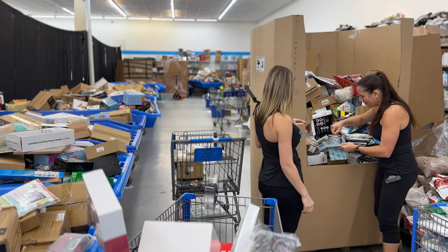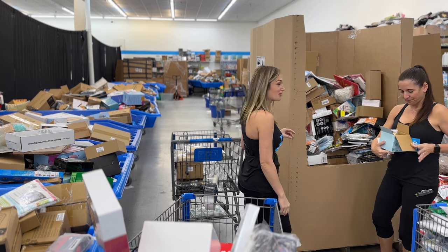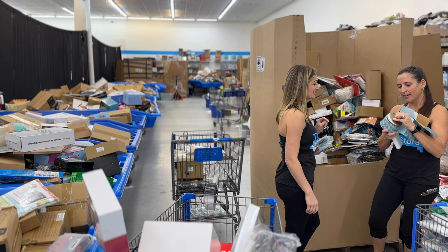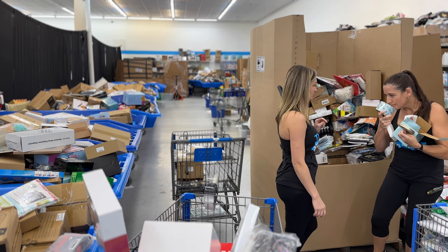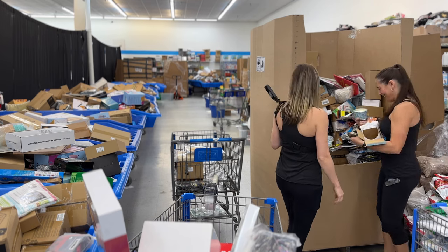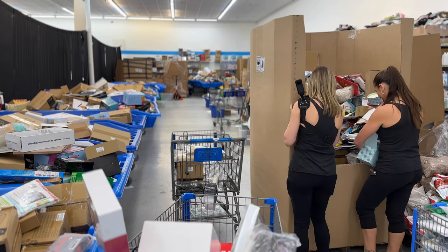We get candles, and I like to smell them. Isabella is our... this one's kind of... Oh gosh, it smells just like cotton. I like that. I don't really like a lot of candles, so.